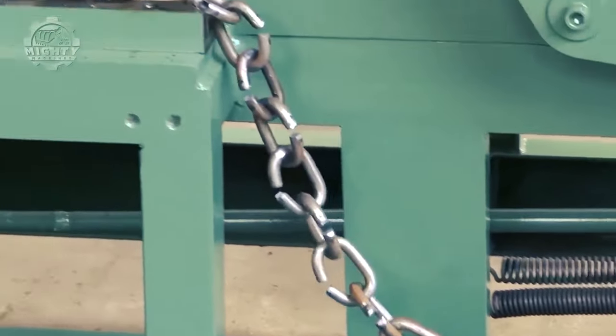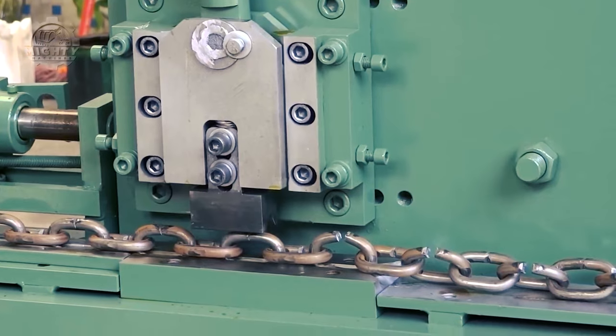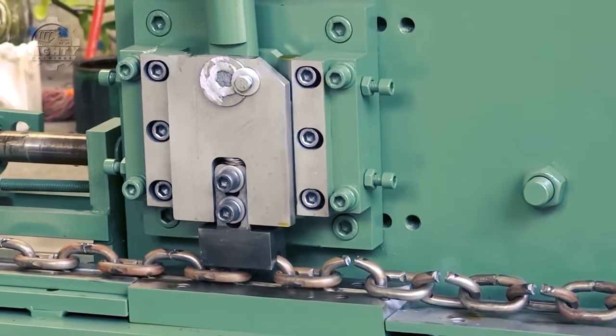Depending on how you want it to work, it can also work automatically by doing the material feeding, straining, bending, and cutting uninterruptedly.